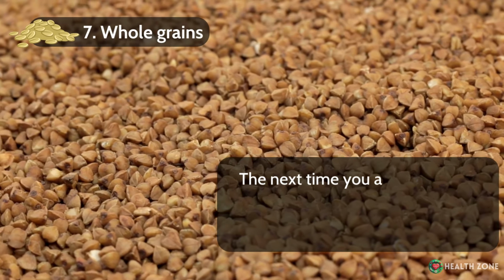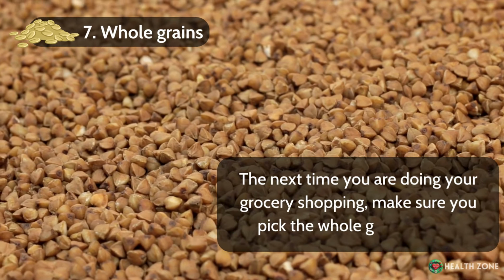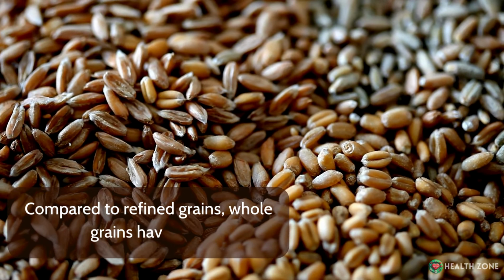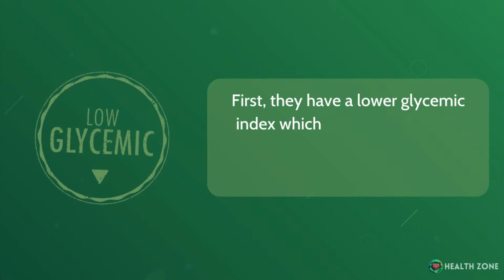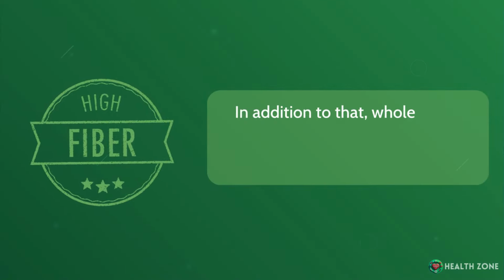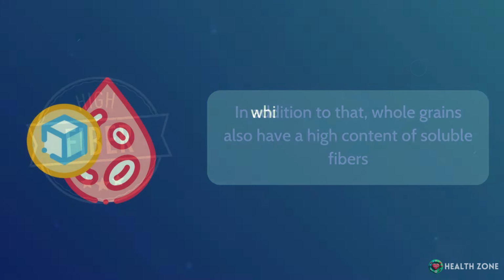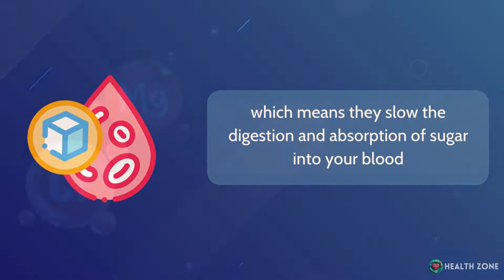Number 7. Whole grains. The next time you are doing your grocery shopping, make sure you pick the whole grain options. Compared to refined grains, whole grains have a lot of benefits. First, they have a lower glycemic index, which means they have a better impact on your post-meal blood sugar levels. In addition to that, whole grains also have a high content of soluble fibers, which means they slow the digestion and absorption of sugar into your blood.